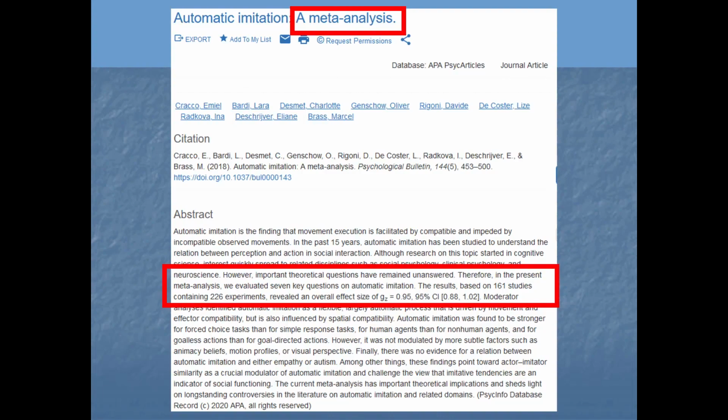So here's another example of a meta-analysis. Again, the title makes clear what kind of peer-reviewed article this is. It's a meta-analysis, but also in the abstract they say, in the present meta-analysis, and then they tell you what studies they're combining the results of and what they found when combining the results of those studies.